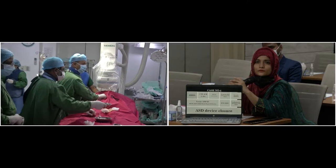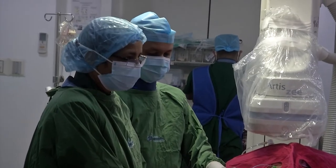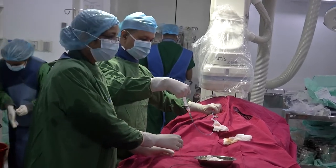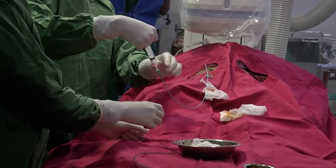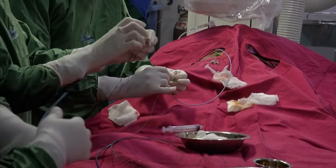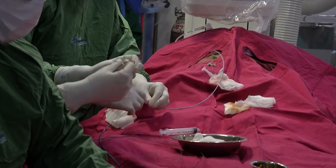Just to mention, you have seen already crossed, and as I have mentioned, we planned everything beforehand. So this is a 10 millimeter ASD, which is gradually increasing in size. You have seen the age, 17 months, I think. And in his subsequent echo, ASD is getting larger. So to close it, you take the chance of closing it with the device.